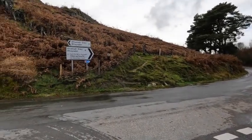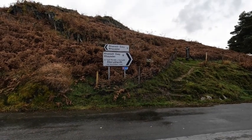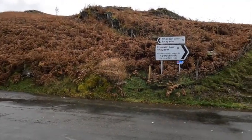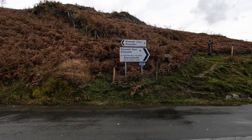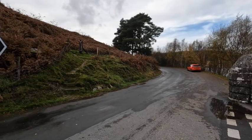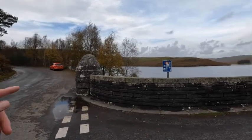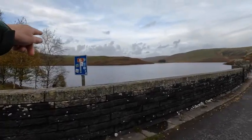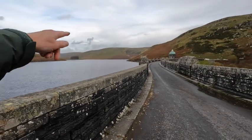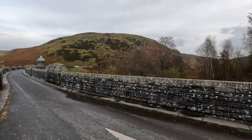But you are met with this rather confusing sign. Read both directions. Direction to the left is what I've just come up from. That's through the Elan Valley. If I go right, then that'll take me up the mountain road to Aberystwyth. I might possibly go back that way, and that road comes all the way over there, the other side of that, further up, right to the top of the reservoir, and then up across the top and drops back down into Rhayader.